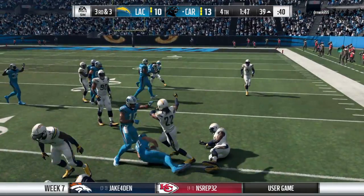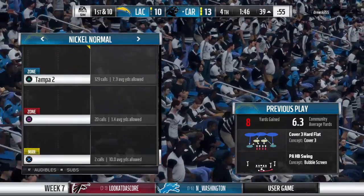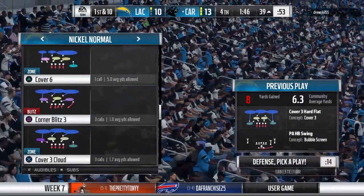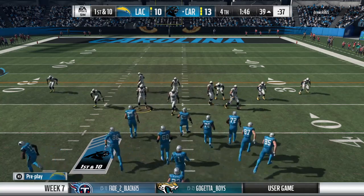And he's got the first before he's brought down at the 39-yard line. And now the Chargers are going to signal for another timeout. And they'll be disappointed to have to burn one there after giving up the first down. So the offense has it 1st and 10.